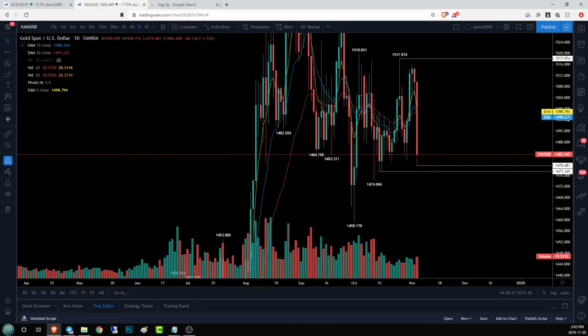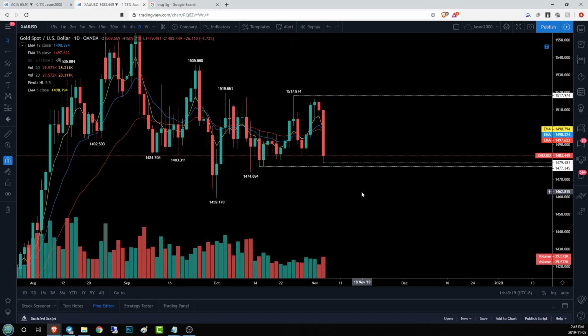So to reiterate, bear flag on the hourly, potential for a loss of 1477, next support 1474, 1459.